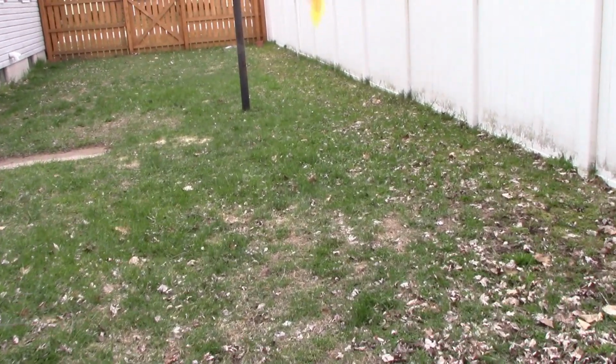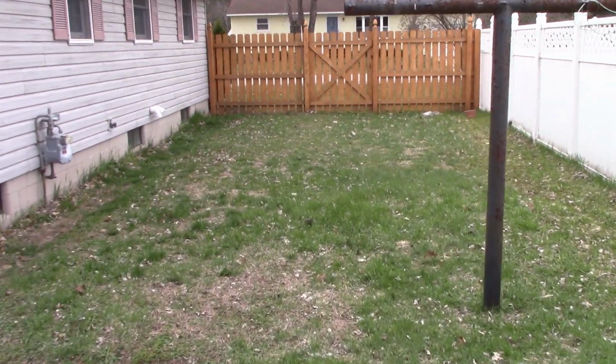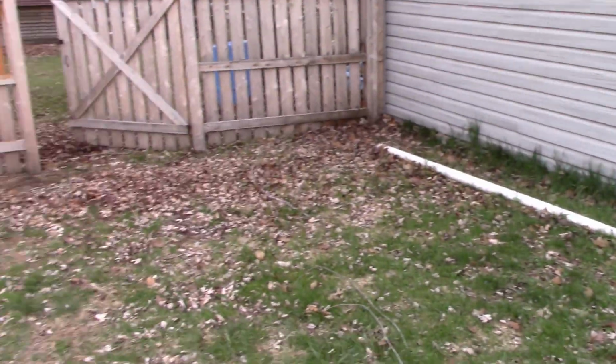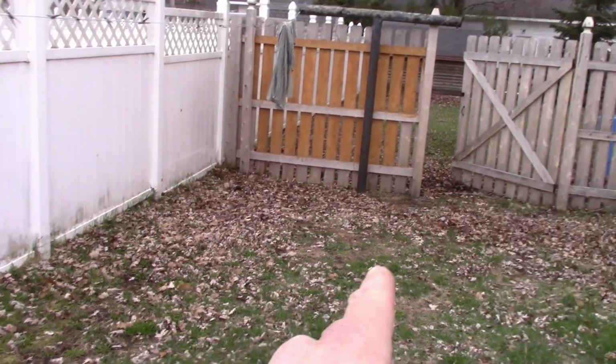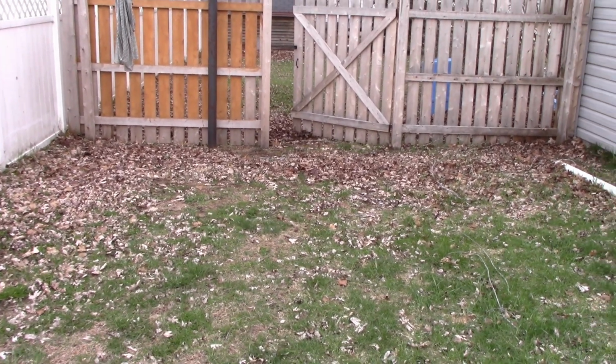The backyard's not too bad, but I can't really get the DR in here, so I'm gonna blow most of this out. I'll blow all these leaves right out that gate and then just come in here and mow it without the DR, so it shouldn't be too bad.